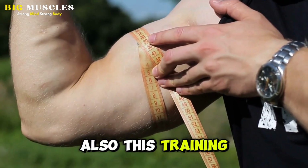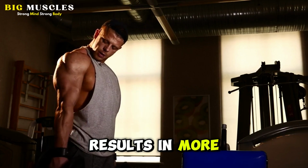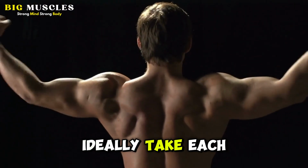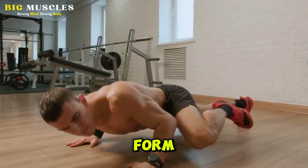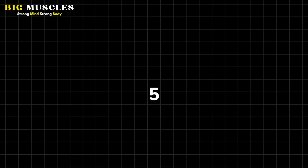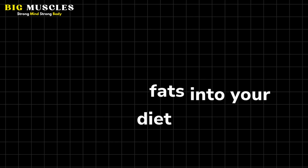Also, this training technique increases muscle protein synthesis, which results in more muscle growth. Ideally, take each set to near failure, meaning you leave 1 to 2 perfect reps in the tank without ruining your form. Number 5. Incorporate more protein and healthy fats into your diet.